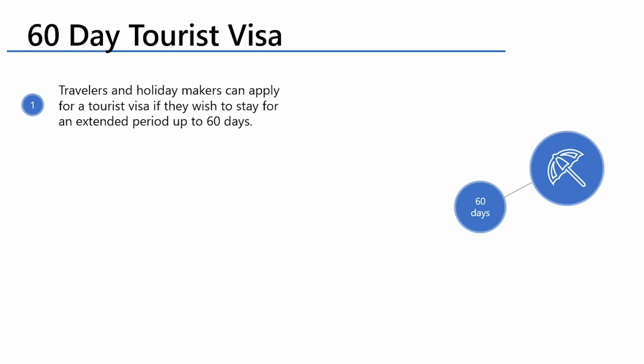Now, if you plan to stay in Thailand for a longer period, or perhaps you're not sure, you're traveling around Southeast Asia and you don't know, maybe you want to come and see how long you want to stay, then it's probably a better idea to book a tourist visa in advance, because the second option is a little bit better in my opinion, and you can go for a 60-day tourist visa. Travelers and holidaymakers can apply for a tourist visa if they wish to stay in Thailand for an extended period, up to 60 days.